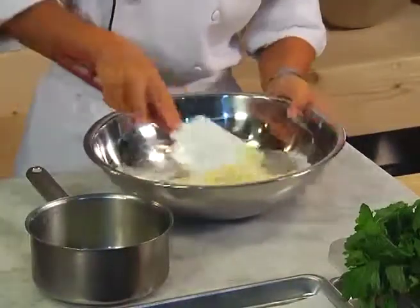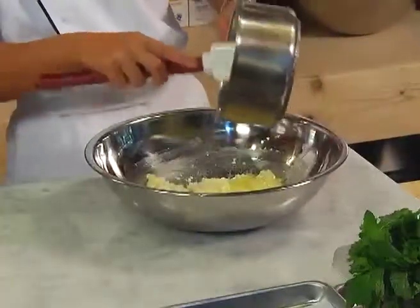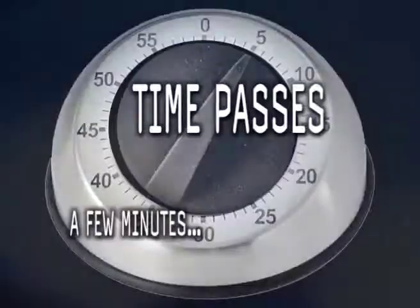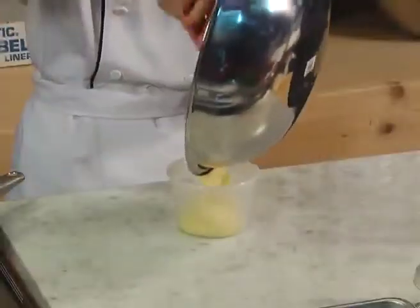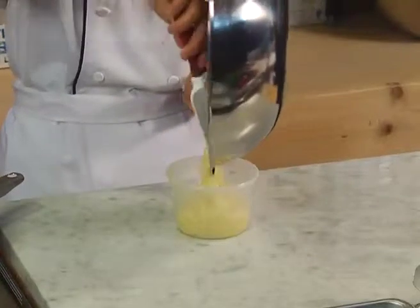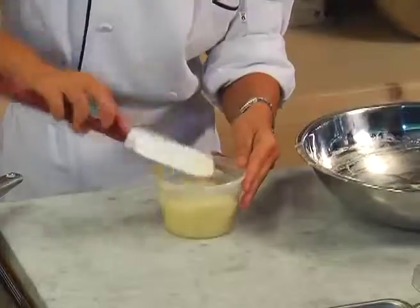And I have a pot of melted butter. We'll add that at the very end. I will add the butter and just stir it together. And there you have it. So I'm going to go ahead and put it into a container and put it in the cooler and let it cool down, and it's a little bit firmer to work with.